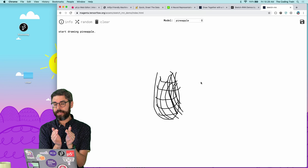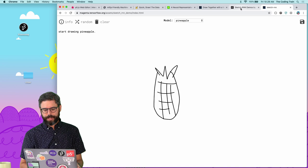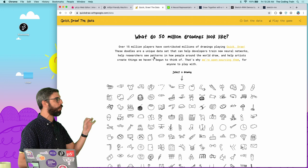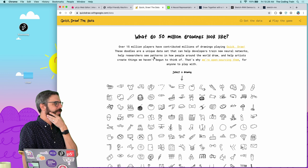SketchRNN is a machine learning model that was trained on drawings of a lot of different things, like this pineapple here. The data set that was used to train it is called the Quick Draw data set, which has about 50 million drawings in it, I believe in around 300, I think it's 384. But I'm not really sure.